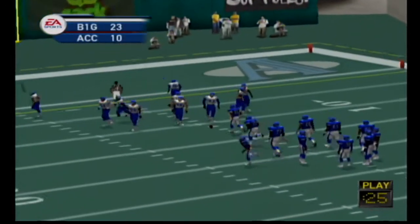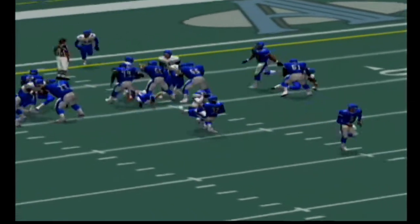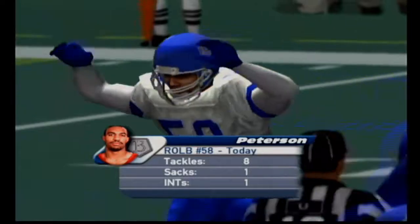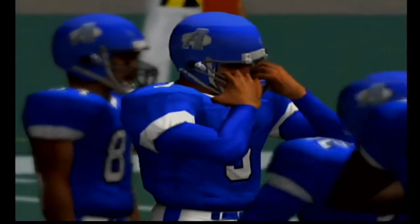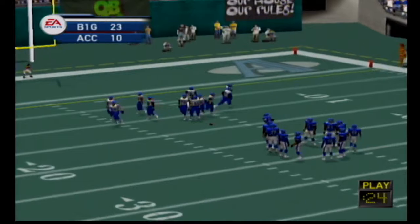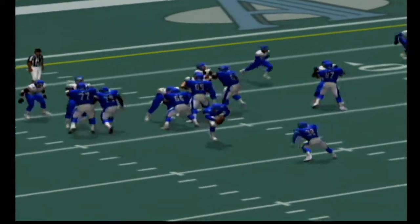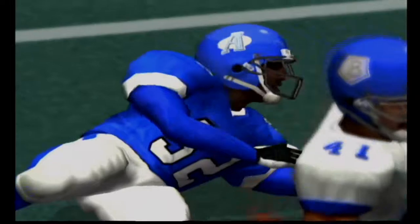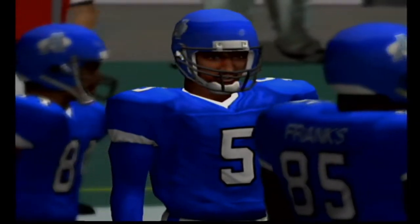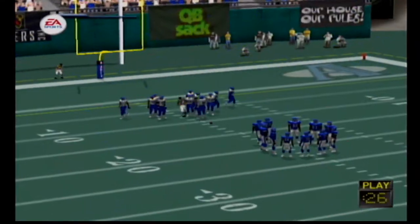They're inside the 15. Eighth play of this drive. He cuts it away. Peterson brings him down at the 14. Ball on the 14-yard line. James gets the carry. Ball on the 12-yard line.